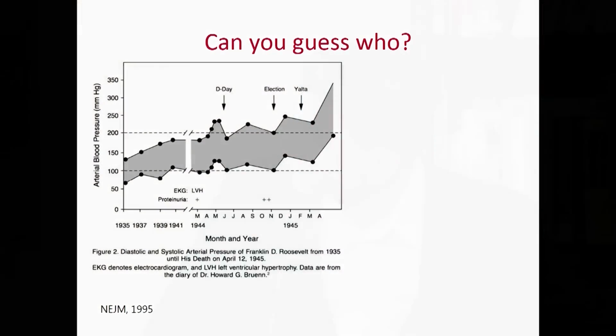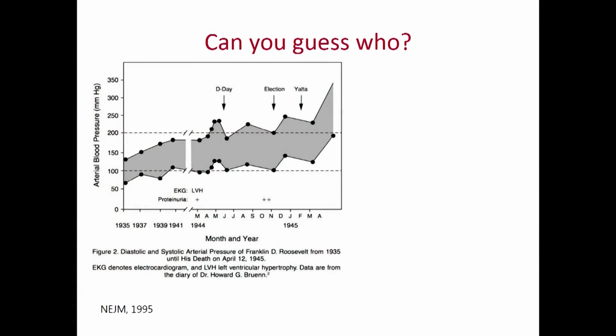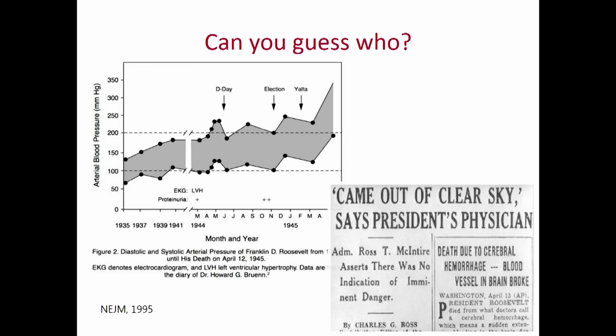This is Franklin Delano Roosevelt. This is his blood pressure, and the arrows refer to various events in and around 1945. And when I say that why we care, it's because people didn't care for a long time. Hypertension has long been known as the silent killer and has afflicted individuals throughout human history, this being one of the more celebrated examples.